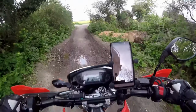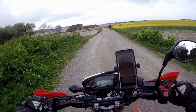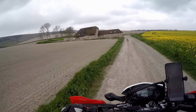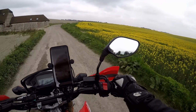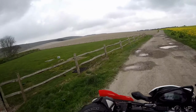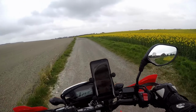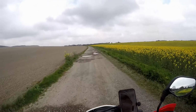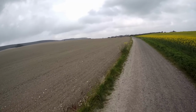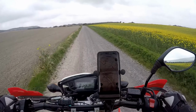So far, so good. A bit of a junction here. Wow, look at that place. A lot of people, or some people, walking about. So just take it nice and steady. Don't like gravel anyway.